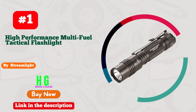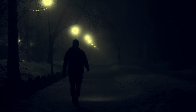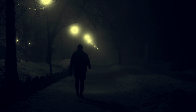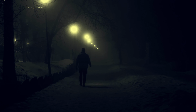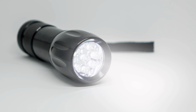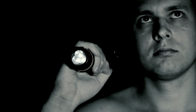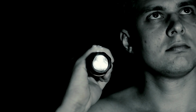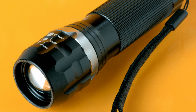Number 1. Streamlight Flashlight, your ultimate self-defense companion. This powerhouse of illumination is not just a flashlight, it's a beacon of safety in the palm of your hand. With its blinding brightness and sleek design, it's your first line of defense against the darkness. Whether you're walking alone at night or facing an emergency situation, this flashlight empowers you with confidence.